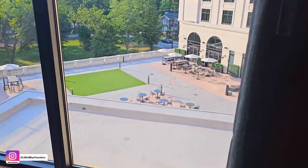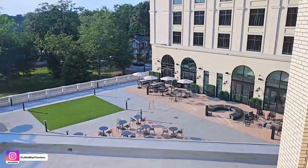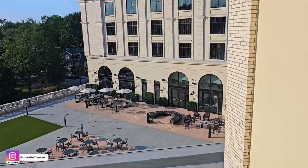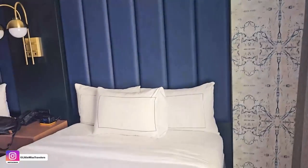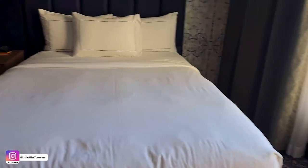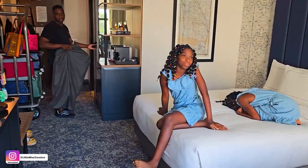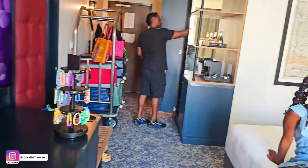Look at the view. The view is really nice. I think this is where you can come and really, in the morning or afternoon, have a great time. Maybe at night it's gonna light up, but this is what we got. I'll show you some more. I love the beds. The beds look really, really comfortable. So the girls are of course tired. That is us, and we are going to unpack our stuff.